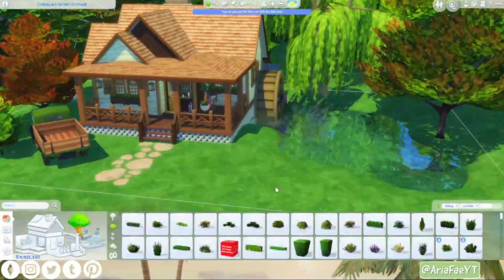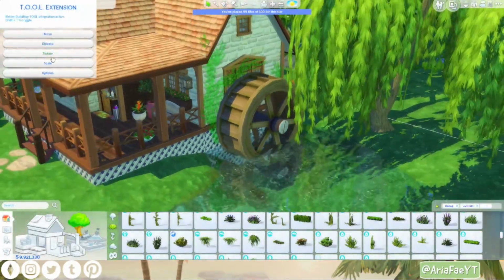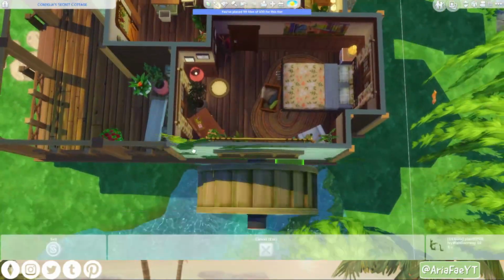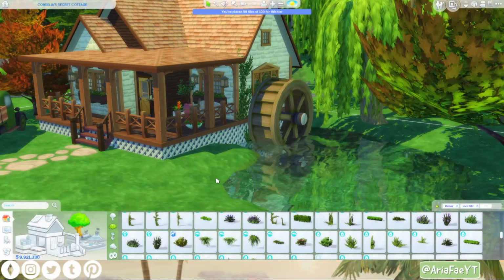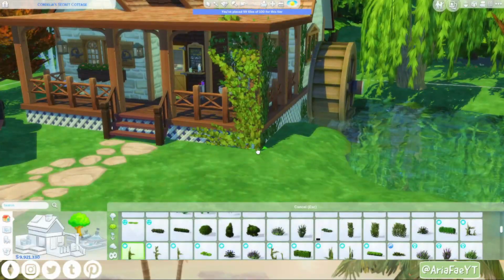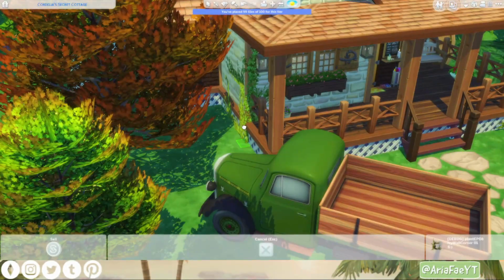And then the rest of the landscaping that I do has, to me, a very wild kind of random look to it. I didn't want it to look too put together. I wanted it to look kind of like it had overgrown a little bit in some places.